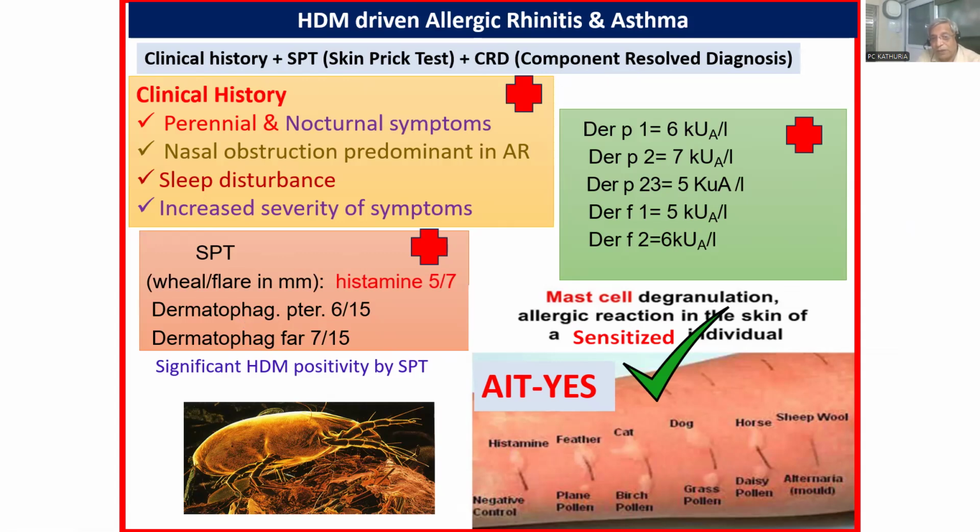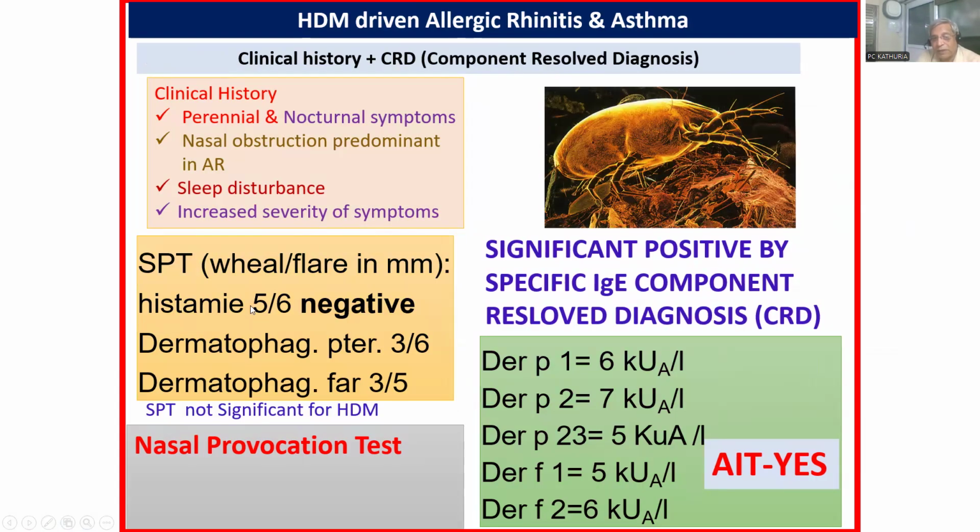And the positivity is equivalent to the histamine, and moreover positive with the CRD, the component derived diagnosis. These patients need allergen immunotherapy. At the same time, there is a certain group of patients where the skin test is negative. It is doubtful whether the sensitization is in concordance with the clinical history. Here the CRD is helpful for us to decide whether to give allergen immunotherapy. Now these patients also need allergen immunotherapy.